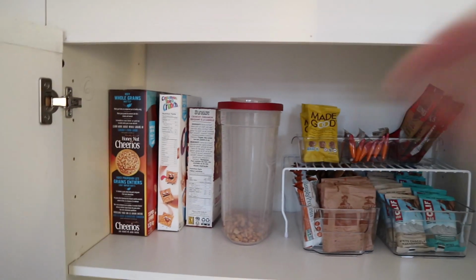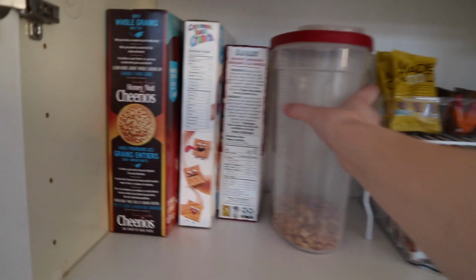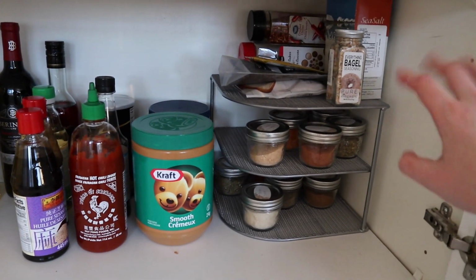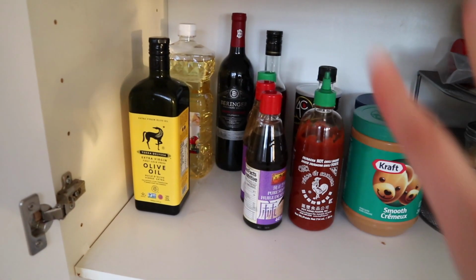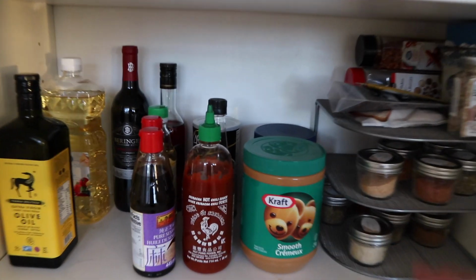This is an odd guy out, but I might put this in a container just so it looks a little more aesthetically pleasing, but we'll have to wait and see. So, yeah, this is a little bit of a mess, but I can't do anything about that. The only thing I'm really gonna do with this shelf is put all this stuff onto a tray just to make it look nicer, and then I'm gonna clean it just because the oil and stuff gets messy pretty quick. But this shelf is probably gonna stay pretty much the same.